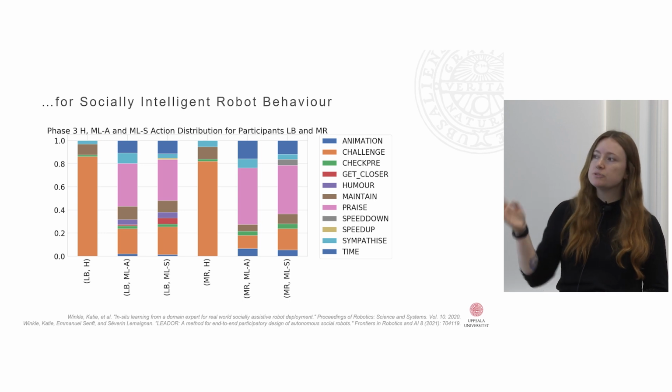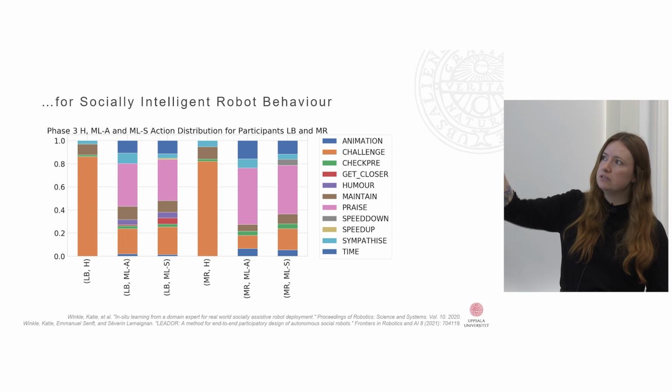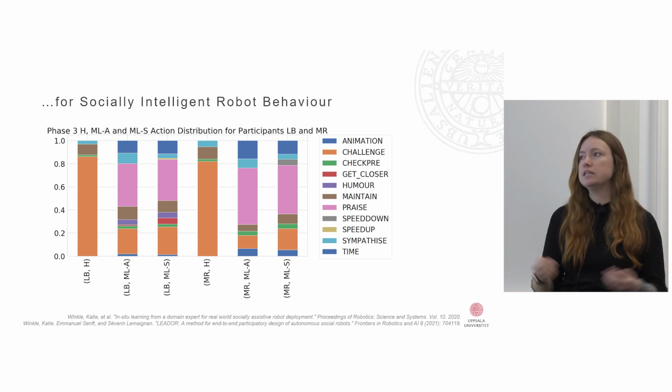And you can also see that the heuristic system uses way fewer of the actions. So it uses the challenge, the maintain, the sympathize, and the check PRE. PRE is perceived rate of exertion. They ask how you're feeling.